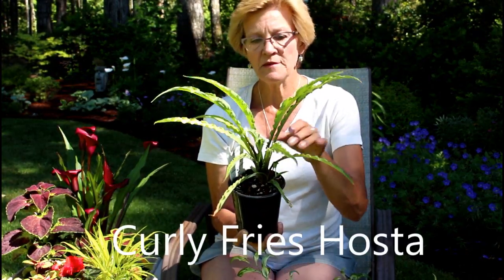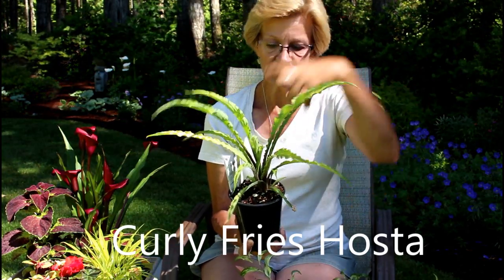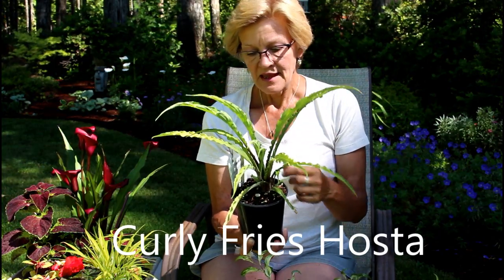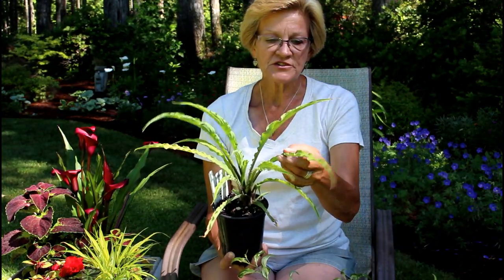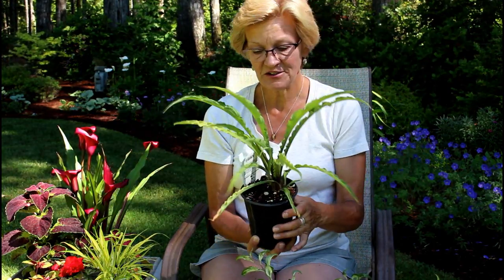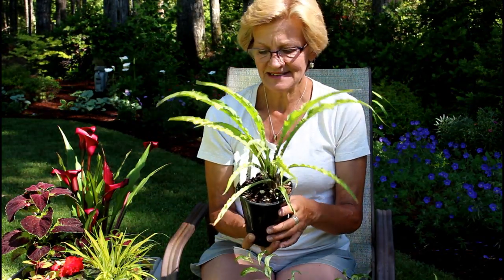And these come out like a chartreuse green. This is still a youngster yet. And as soon as I get him in the garden, he'll be more chartreuse or like a lemon lime type of green. But another great way to add some texture, the leaves are just all kind of curly on the edges. That's its name, Curly Fries. And it actually won Shade Perennial of the Year in 2016.